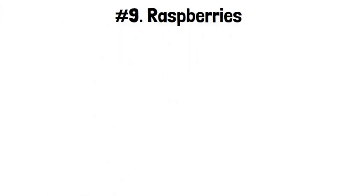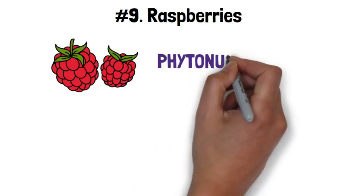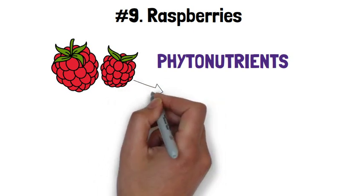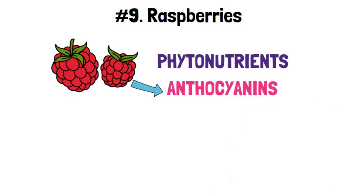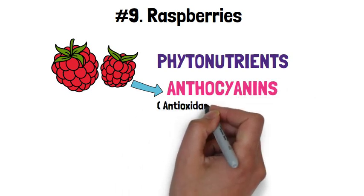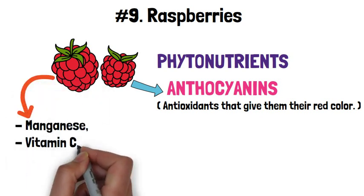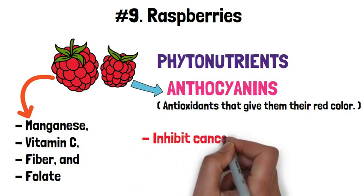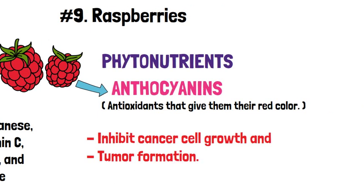Number 9. Raspberries. Raspberries contain phytonutrients that help neutralize free radicals in the body to prevent cell damage. Just like blueberries, raspberries also contain anthocyanins, which are antioxidants that give them their red color. Raspberries are an excellent source of manganese, vitamin C, fiber, and folate. Moreover, raspberries also have properties that inhibit cancer cell growth and tumor formation.